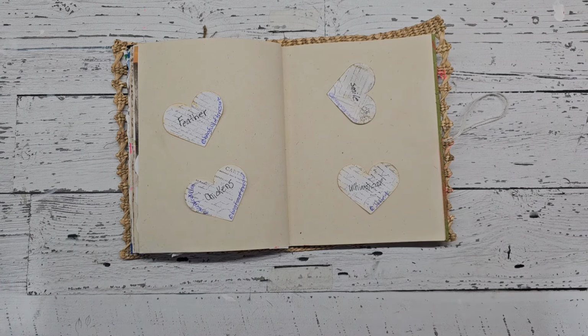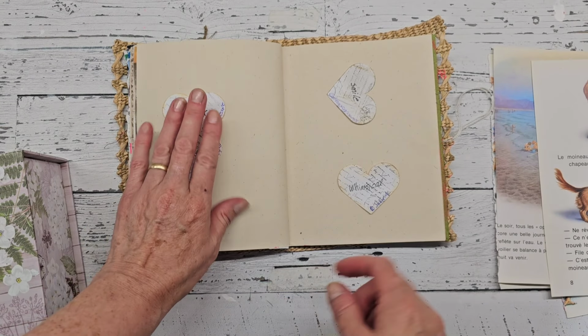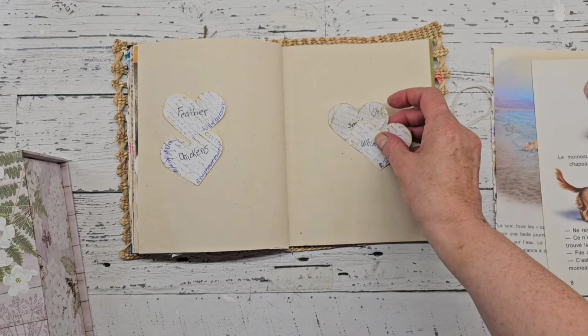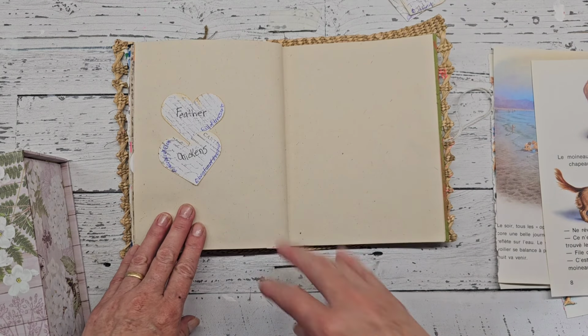Okay, so I think I'm going to try and do the feather and chickens together, because I think that would go together, and then the Whimsical and smile, I'll do those 2 together. So let's work on the left side today first.